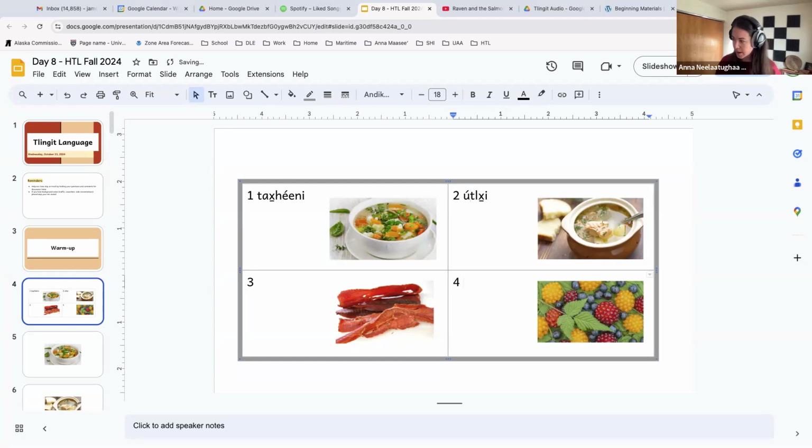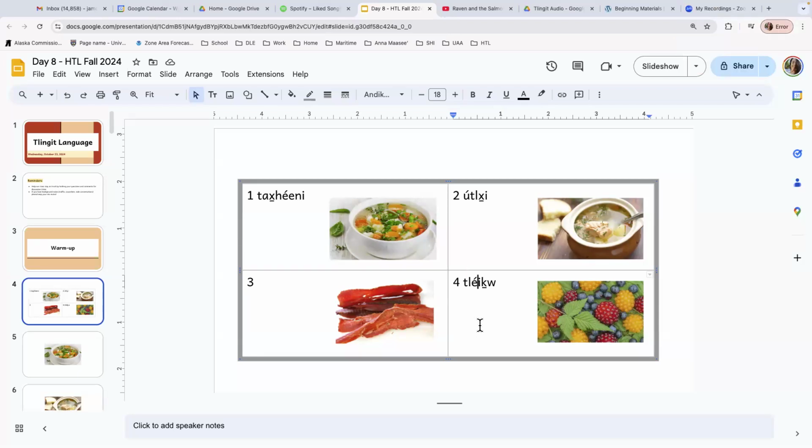Let's do number four. How do you spell this item? T L E, L, T E E I. L K W, underline K, W. Good. And which vowel is high tone here? The E. Yep, good. The E is high tone. So repeat after me. Number one is tahini. Tahini. Utchi. Tlein. Clear.